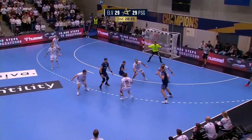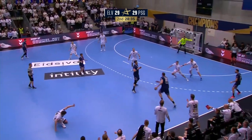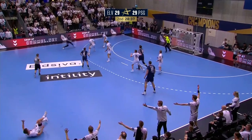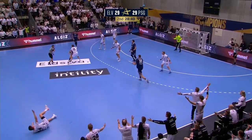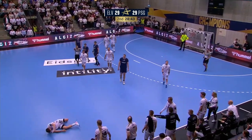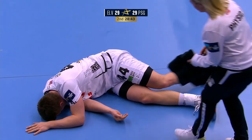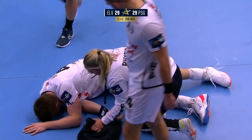Steins out to Christobans, it's stolen. Oh, comes off the foot. And they almost couldn't believe their luck. And Solstad is down now. It looks like he's hurt himself. The referees haven't noticed yet. And finally they have. And hopefully it's nothing too serious. He's gone down heavily there as he tried to reach for the ball.